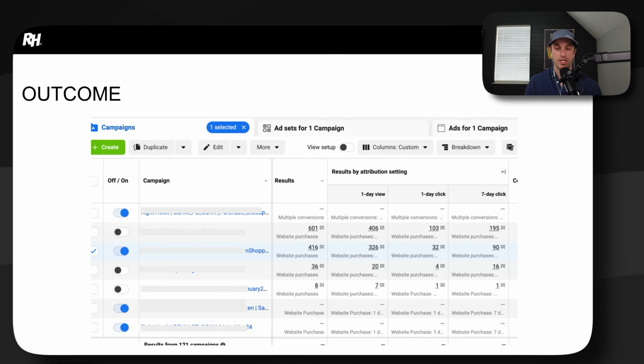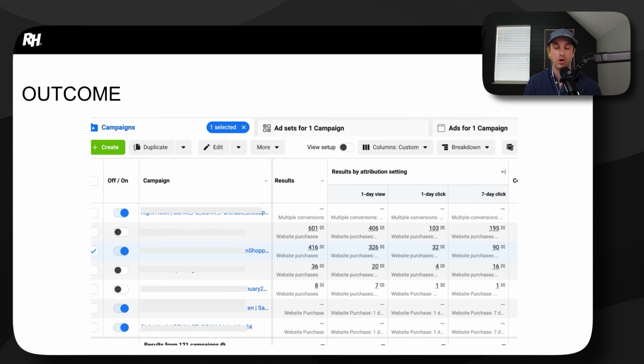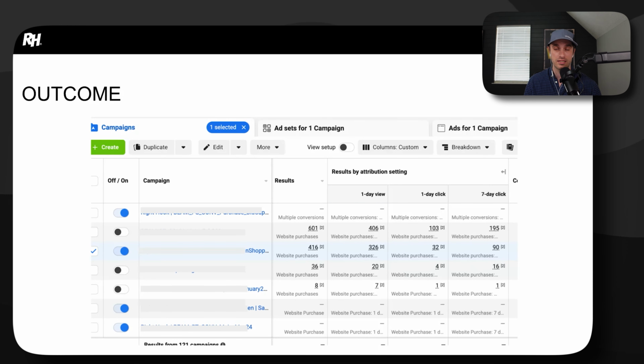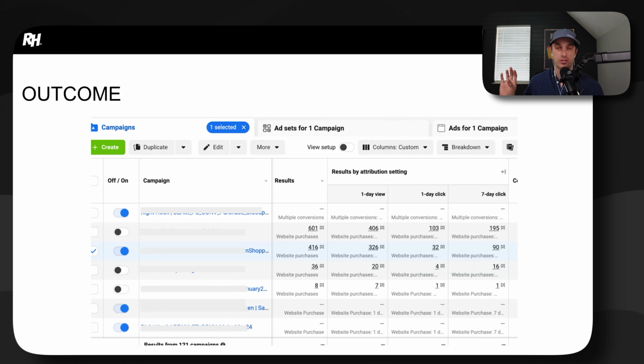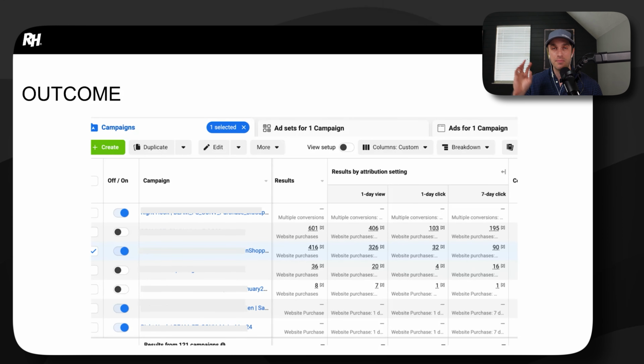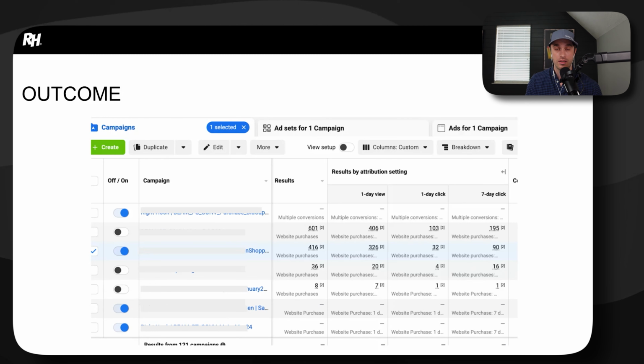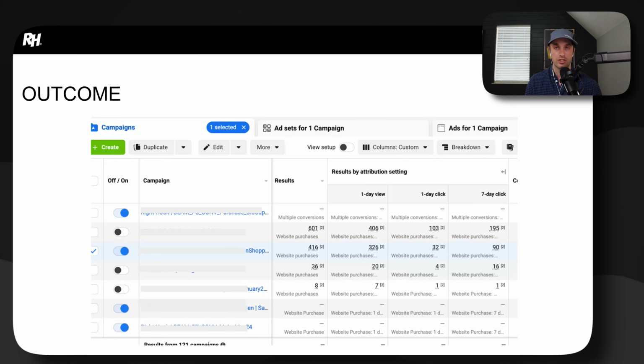So by changing from 7-day click, 1-day view to 7-day click, now Meta has to re-optimize only for people who take action on that ad, who actually click on it. So now it's going to go after the people who are most likely to click on an ad and take an action. It's going to force itself to stop going after people who are already repeat purchasers, who are already going to buy, and optimize for people who are actually going to take action. Again, incrementality. Or for some of our brands, as they scale, we go to 1-day click, meaning we only want Meta to optimize for people who see an ad, take action, and buy within 24 hours.